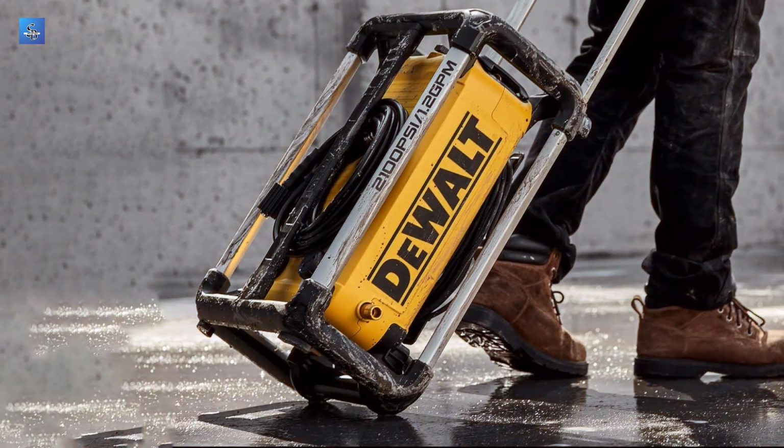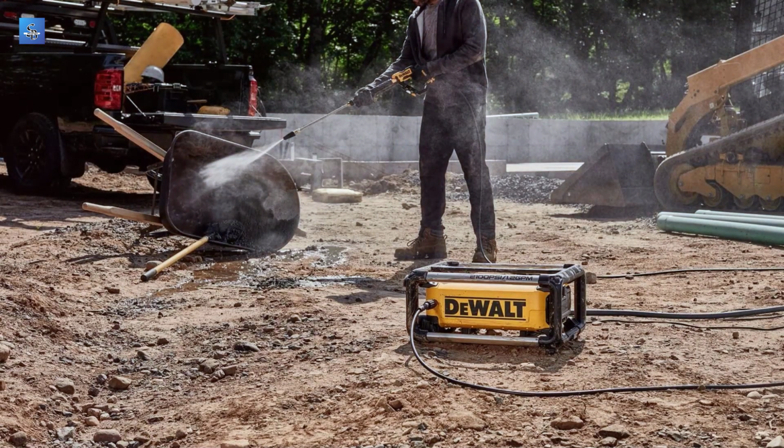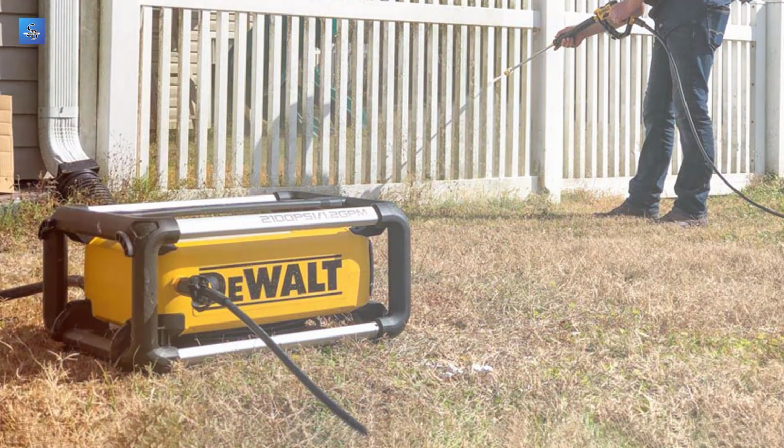the DEWALT 2000 100 electric pressure washer. When it comes to tackling outdoor cleaning tasks with precision and power, the DEWALT 2000 100 electric pressure washer is your trusted companion. This compact and efficient pressure washer is designed to make your cleaning chores a breeze.